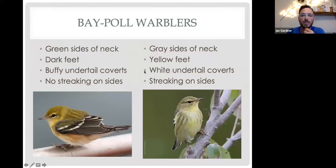All right, the bay-polls. I think this one gives people more fits than anything else. So bay-breasted and blackpoll warbler. Those are the two different warblers we're talking about here. So you've got bay-breasted warbler on the left, blackpoll warbler on the right.